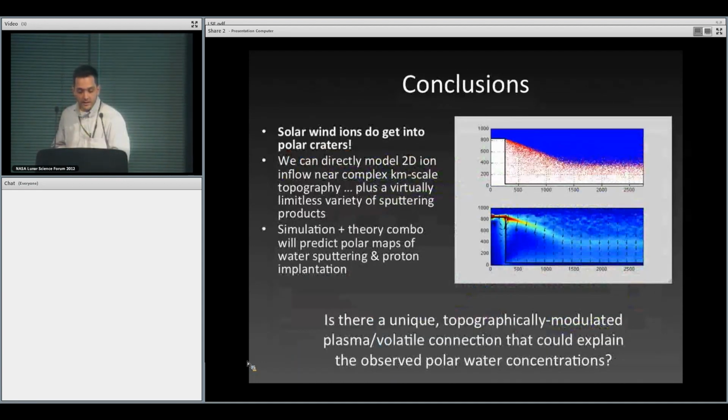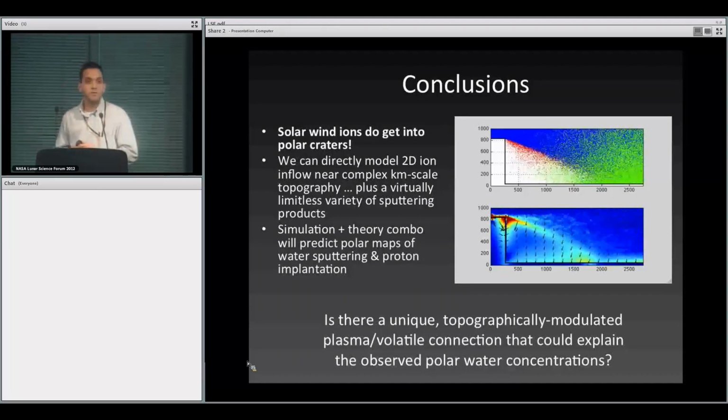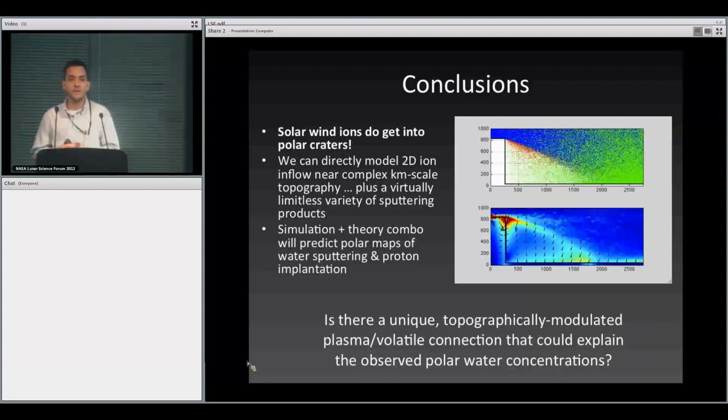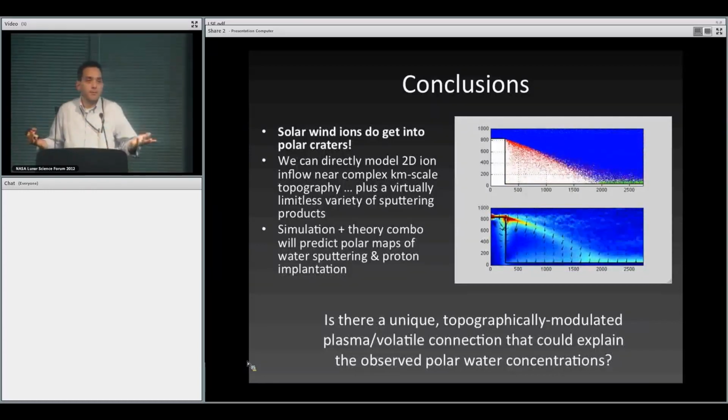And so in conclusion, perhaps the most important conclusion here is that solar wind ions do get into these polar craters via an ambipolar process, via wake formation. And we've developed this tool at Goddard to show that we can directly model the 2D ion inflow near complex kilometer scale topography. And with this new sputtering component, we can add a virtually limitless variety of sputtering products.